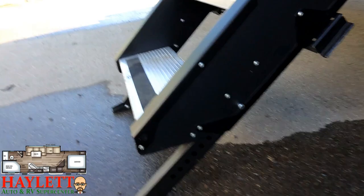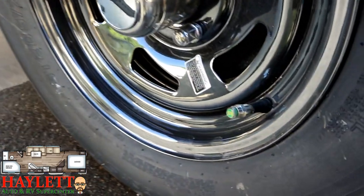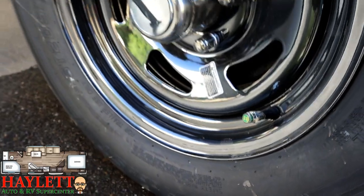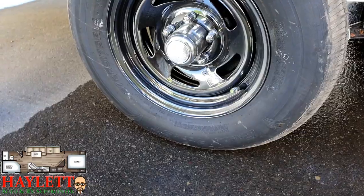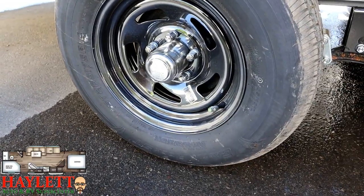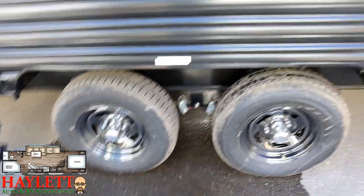Nothing special there. Now, this RV has little tire pressure indicators, these little valve stem caps. They say 65 on them because these tires are rated for 65 PSI. That's what the camper's kind of tuned to. If you see that flip from green to red, just know that you need to put some air in the tires. Now, what's nice is that's about all the more complicated it is.